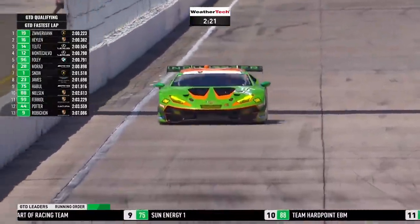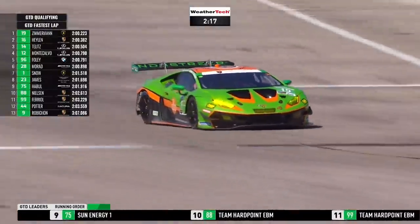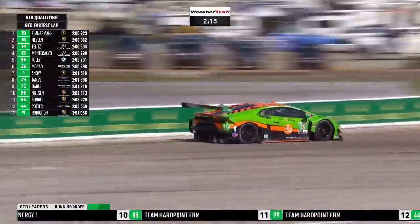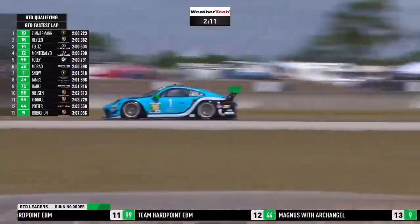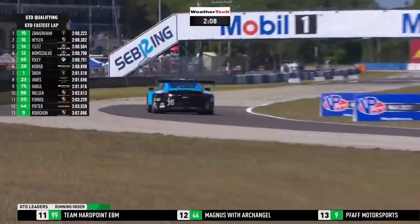The new fastest time, well, they traded back and forth. Jan Halen went to the top very briefly in car number 16, a 2 minutes .382, but now Tim Zimmerman has gone faster again, 2 minutes .223 now, the new benchmark for the German driver in car number 19.